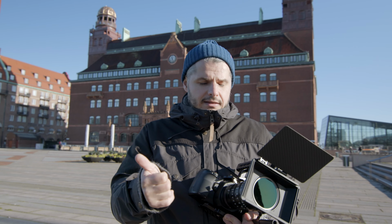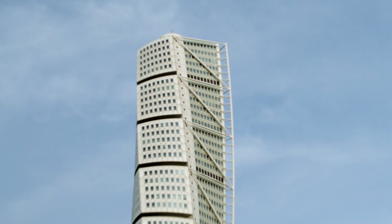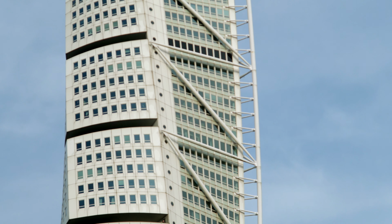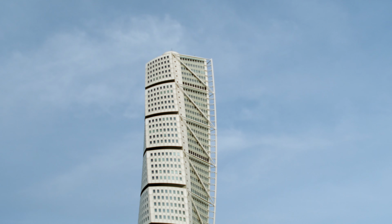So parfocalness and very controlled breathing. Tip to see if your lens is parfocal is to zoom in as much as you can, set your focus and zoom out to the widest end. If the focus hasn't changed, then the lens is parfocal. This is a very rare feature on photo lenses.